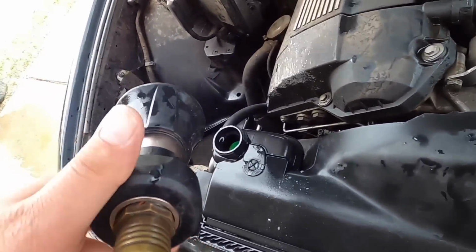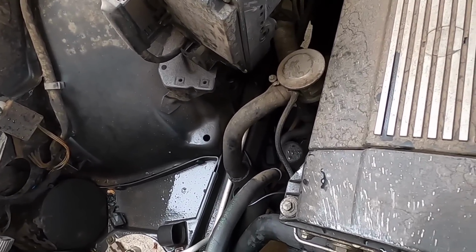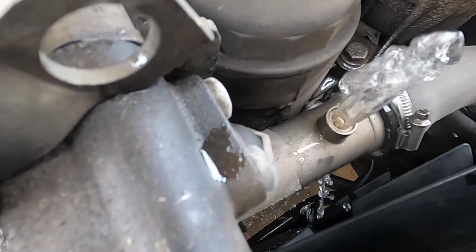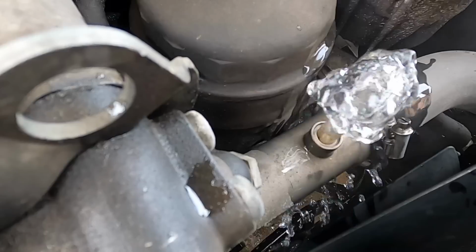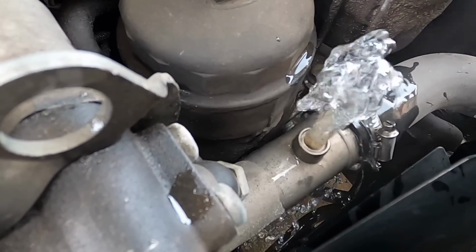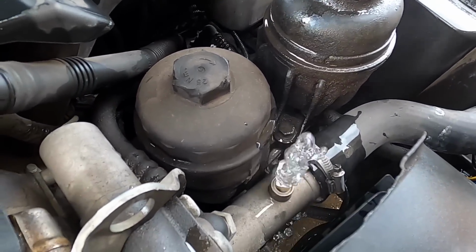So what we're gonna do is I'm gonna turn this hose on and build up some pressure. Now don't get me wrong, the radiator is still bad. When I do this, you'll see the water coming out of here, okay? That displaces air in the cooling system, forces the air bubbles out so that the car can have adequate coolant flow. Air bubbles in the system will cause an overheating condition.